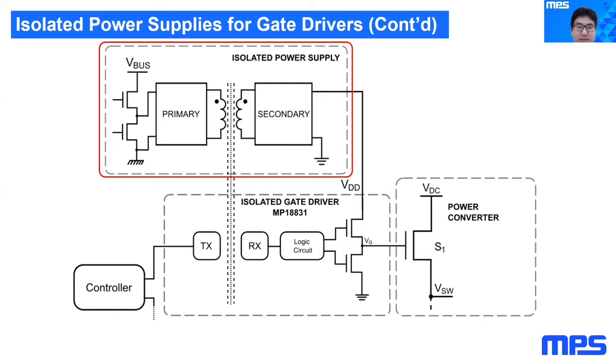Here, the red block diagram is showing the isolated power supply. It takes the input voltage from the primary side and generates the isolated output voltage on the secondary side. Obviously, an isolation barrier has to be present between the primary and secondary side inside the power supply, and that's usually provided by a transformer.